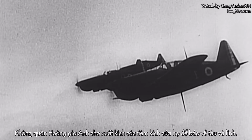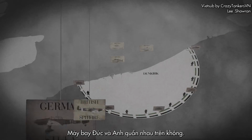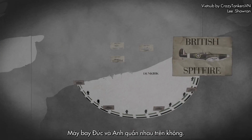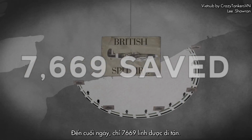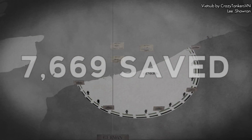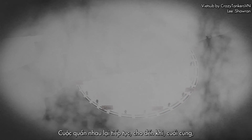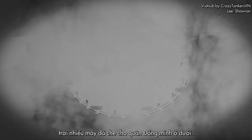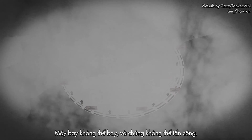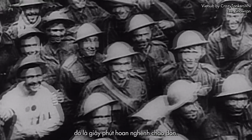The Royal Air Force launches its own fighters to protect the ships and the soldiers. The German and British warplanes have vicious dogfights above. By the end of the day, only 7,669 troops are evacuated. May 28th, the dogfights continue until, at last, some gathering clouds above provide cover for the Allies below. The planes cannot fly, and they cannot attack. For the troops on the beaches of Dunkirk, this is a welcome moment of relief.